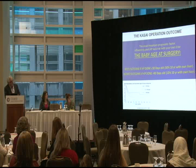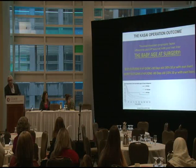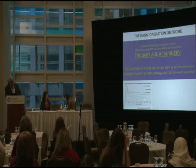This is called the Kaplan-Meier Curve, and it shows the difference of outcomes for kids less than 30 days to over 90 days. And this is their chances to live with their own liver. So if you have your Kasai less than 30 days of age, you have a good 50% chance of living really into late adolescence with your own liver. On the other hand, if the Kasai only happens after 3 months of life, you only have a 10% chance of living with your own liver. Otherwise, you need a liver transplant or you will die.